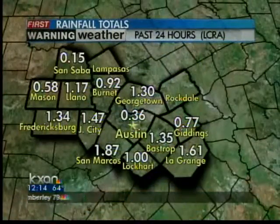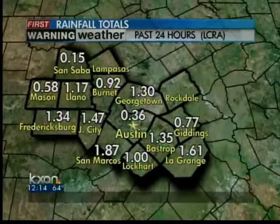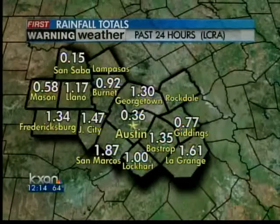Yeah, we've had a really good rain this morning. In fact, a half-inch to an inch-and-a-half across the area. So this is great. Soaking rains we've seen. Check out these rainfall totals from the LCRA's Hydromet site.